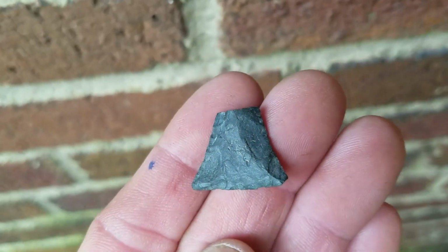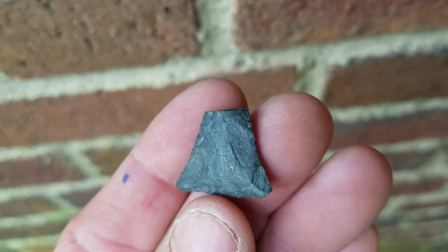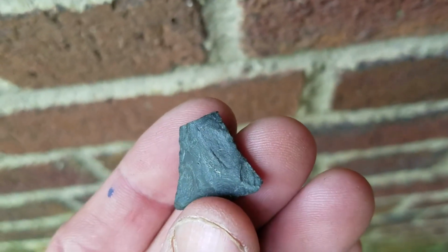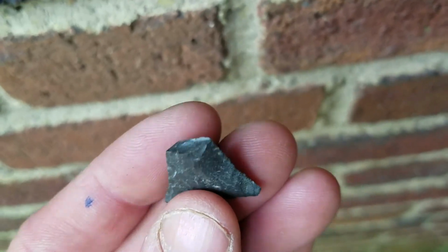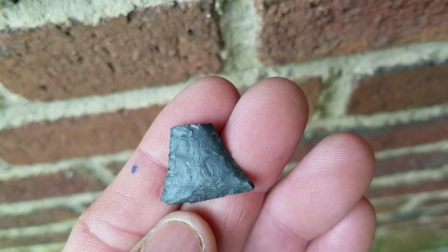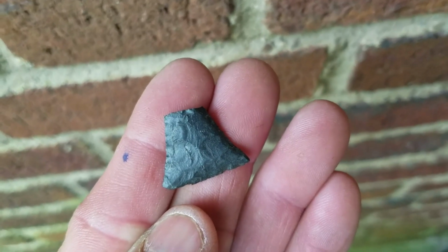Yeah, this is a classic West Virginia point, a Madison. It's made of black Onondaga chert. You can see it almost has an oily cast to it. It looks like solid oil, kind of. It's real black. That's a shame. It's a shame that's tip-necked, but I found a good one next.